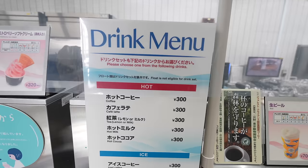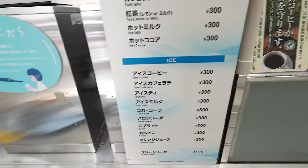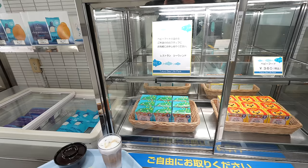So those are the drink menu items. The price is 300 Japanese yen. It's much cheaper compared to the beer, so why not? Let's get the iced cafe latte since we got the dessert. Oh, they also have the food for babies. They can warm it up.